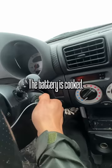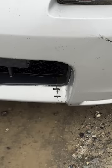It's even got the bumper stitch. I got so much respect for the previous owner. It's tastefully clapped, you know?